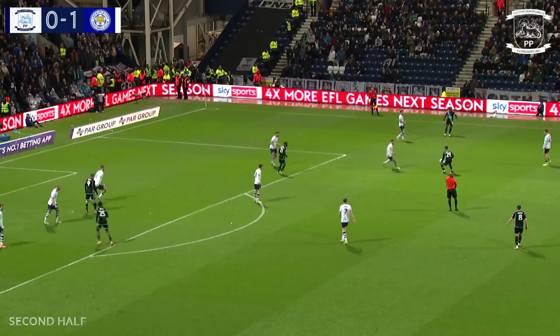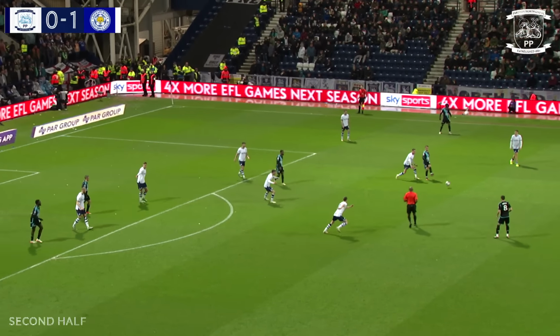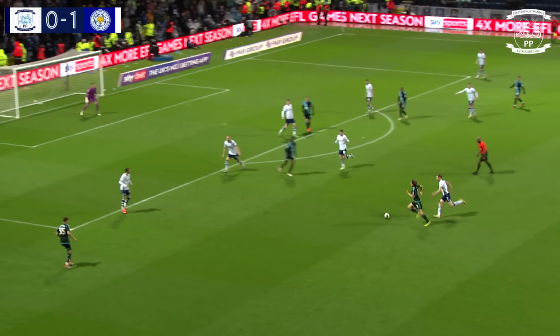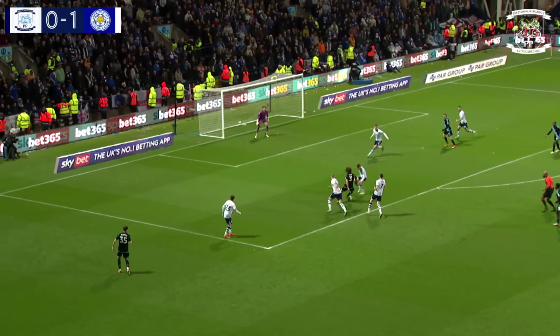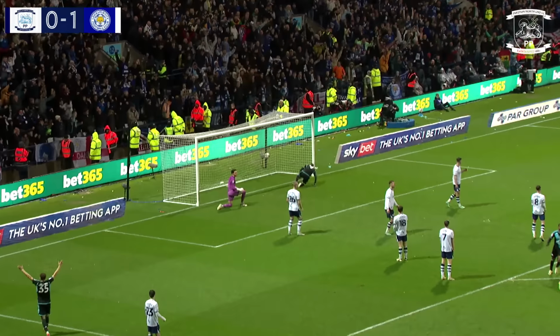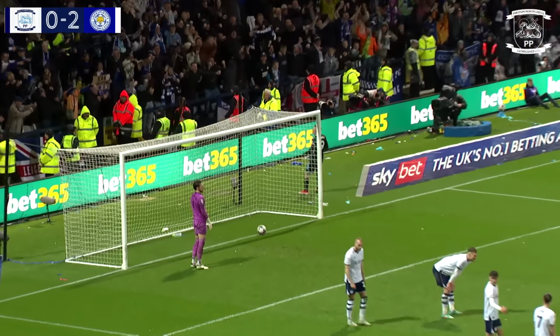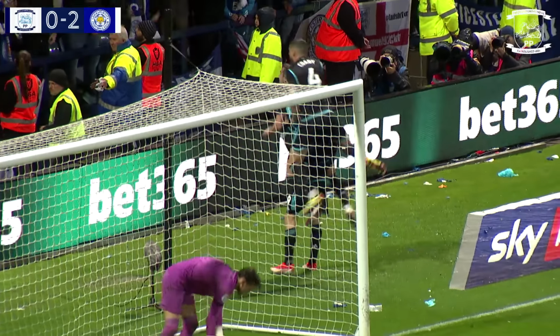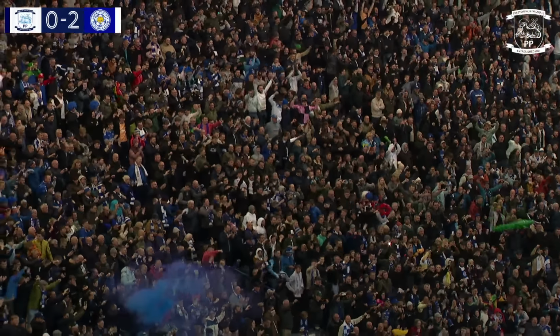Ricardo out to the right-hand side, Fatou, Akun, Winks, now Fass. Fass trying to get away from Keane, Fass into the box, he beats three, Fass shoots, comes back off the post, and there's Jamie Vardy. Goal number 20 for Jamie Vardy.